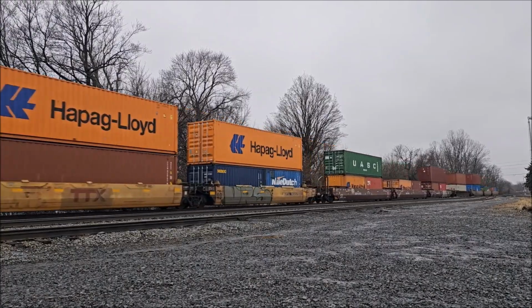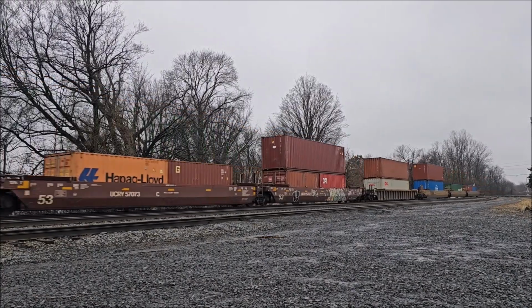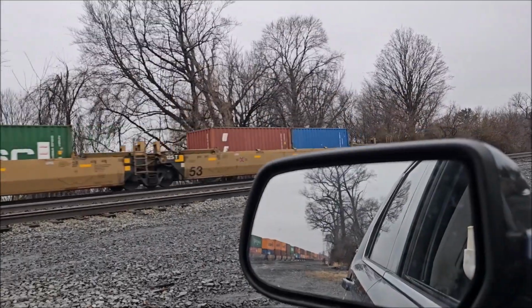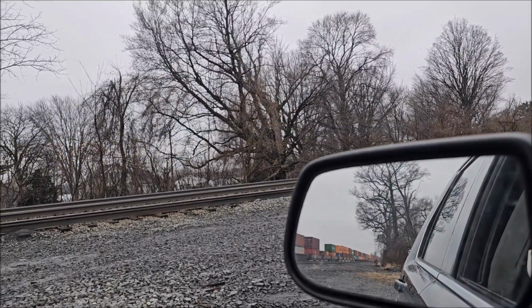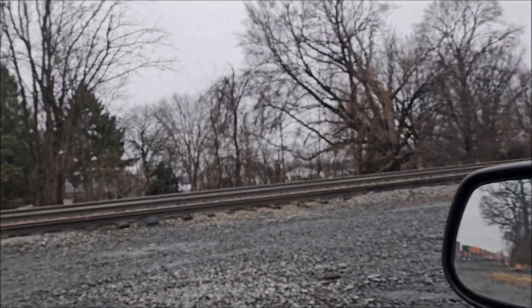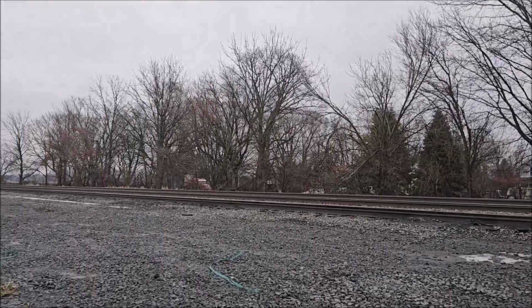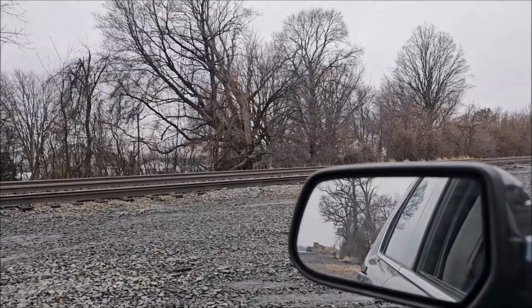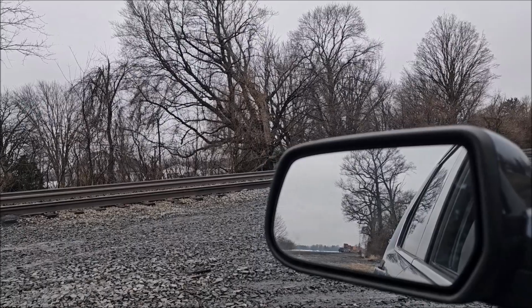And he's going to be a shorty. There she goes. And again, there she goes. All right. I don't know if I'll catch another one or what. If not, I'll be down at the crossing doing the closing.